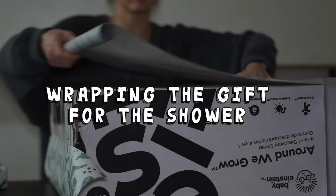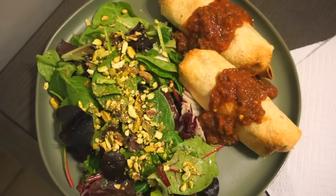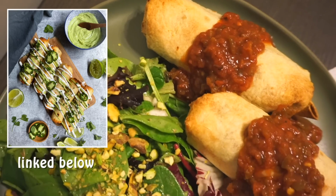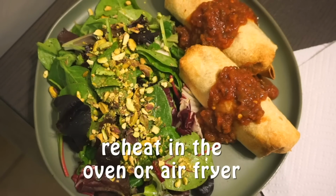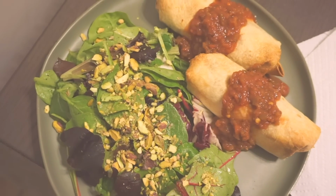In addition to trying to use up everything I have in my pantry, I'm also going through my freezer, and one of my favorite meal prep meals to keep in the freezer is taquitos. These are my spicy chickpea taquitos. I'll put the recipe down below. They're so delicious. They reheat perfectly. They get nice and crispy. I topped with some salsa and had it with a salad, and it was such a nice meal and way healthier than I would have had time to make on this day.